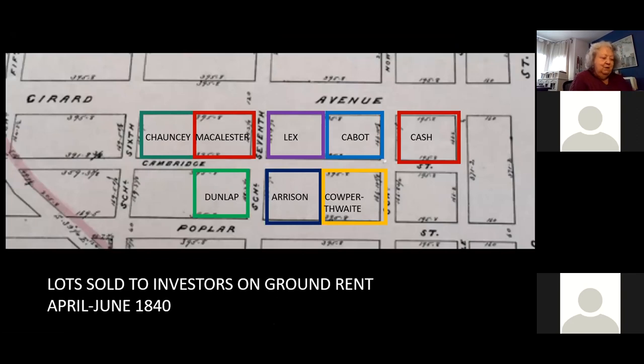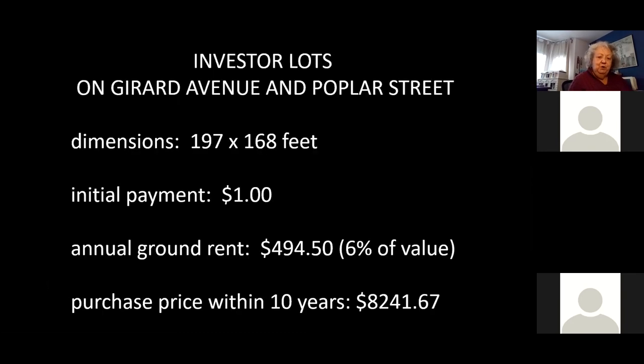Here I've mapped, like Benjamin Stiles, all seven investors plus Andrew Cash bought lots on Green Hill. Five of them on Girard Avenue, three of them on Poplar Street, just to the south. The lots were as near identical in size as possible, and the terms on which they were acquired were also identical. These were very large lots, almost 200 feet on Girard Avenue compared to a typical center city lot of maybe 40 feet for a big house or 60 feet.